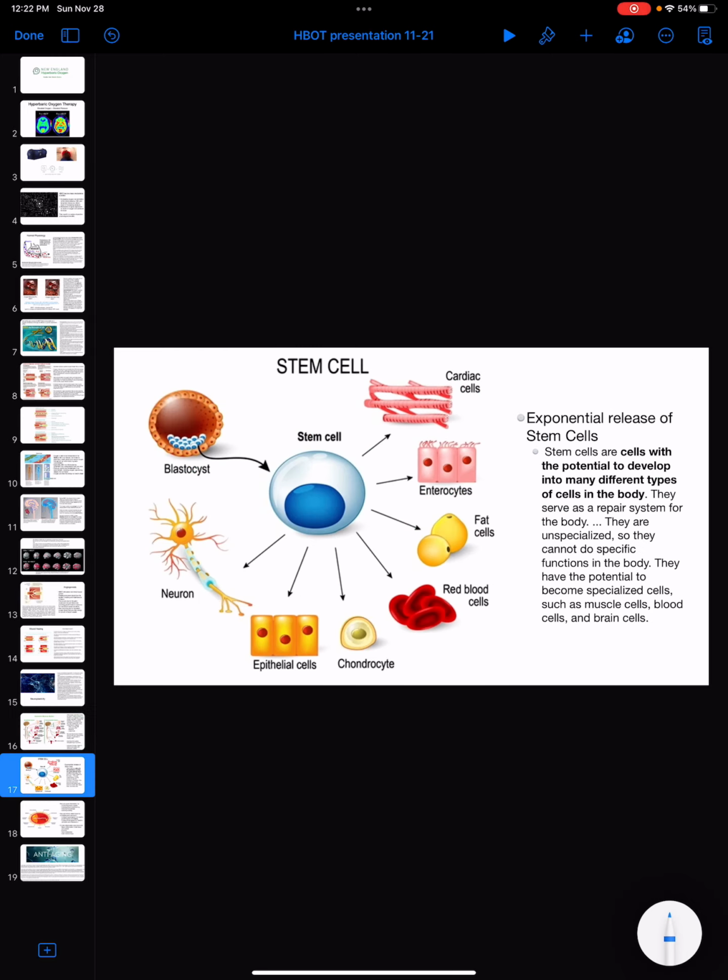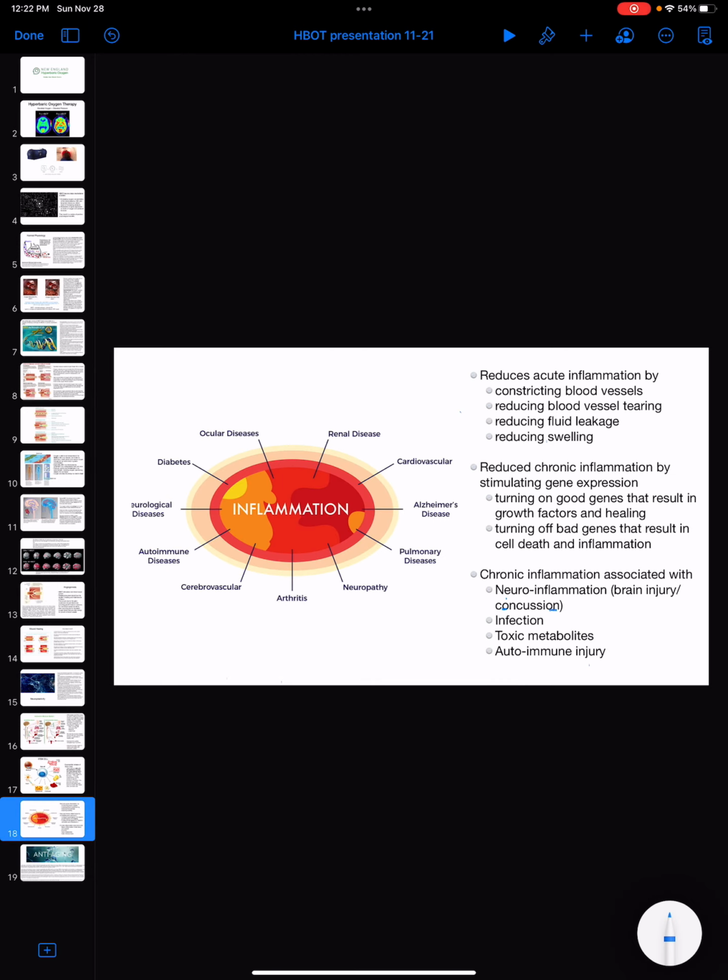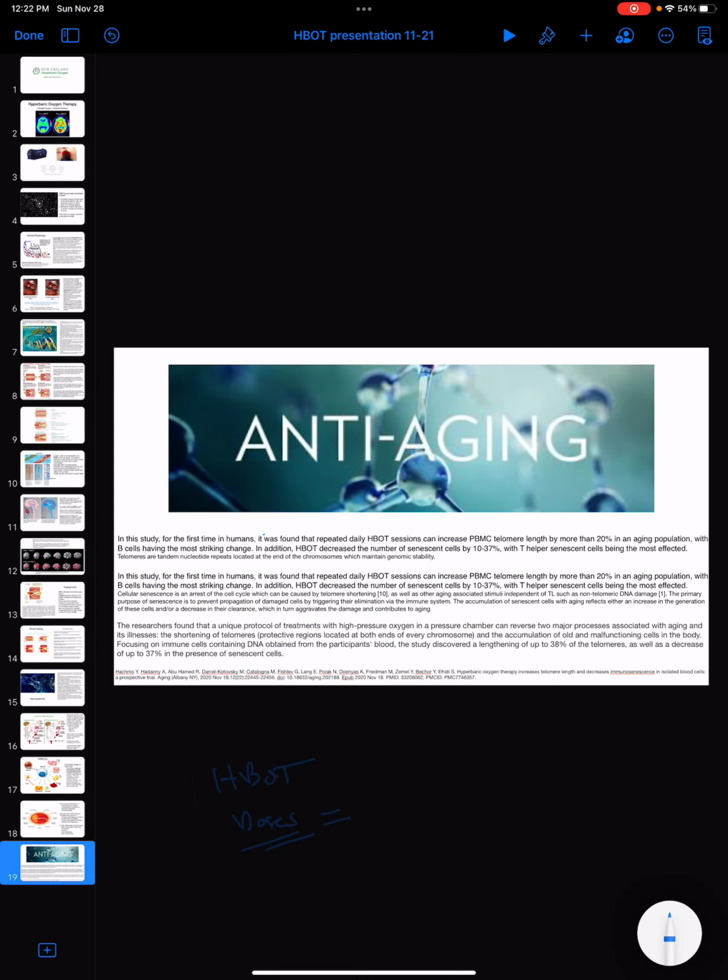And the stem cells we talked about, and decreasing inflammation, which is really important. Acutely, we're able to decrease blood vessel size and prevent leakage and swelling. In anti-aging, there's more research on this, but basically we're increasing telomere length and decreasing senescent cells, which is really important.